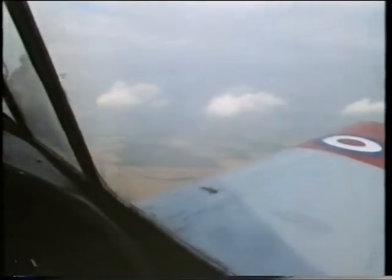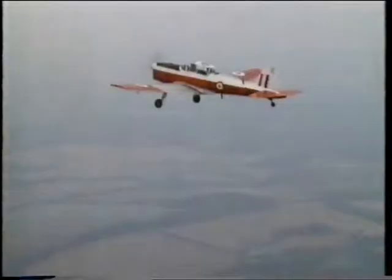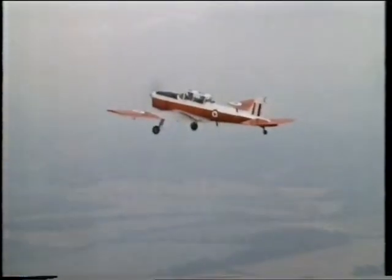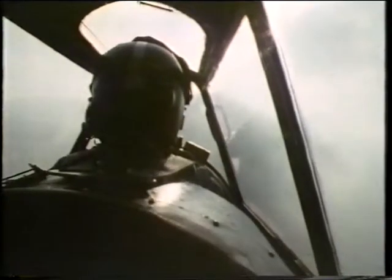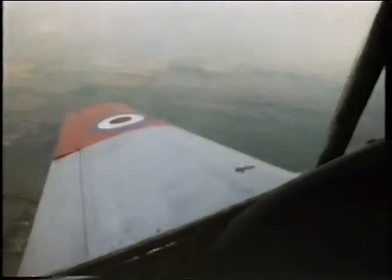Robin climbs the Chipmunk to 3,000 feet to begin his handling tests. At Boscombe Down, he has been trained to set aside his considerable experience and to put himself in the position of a nervous student on his first solo.